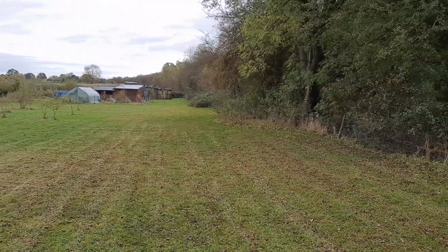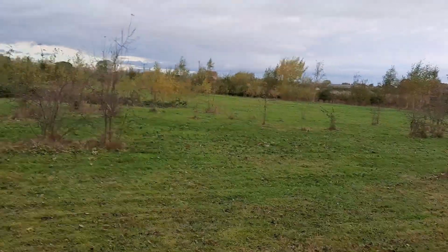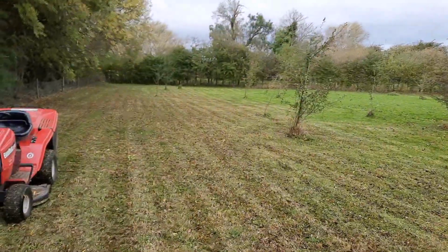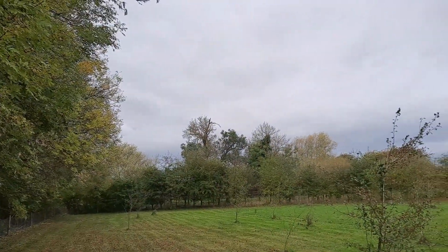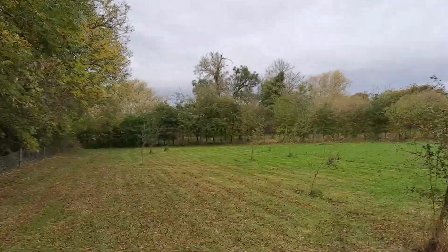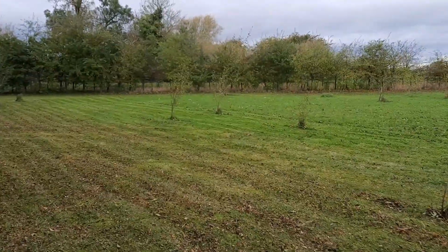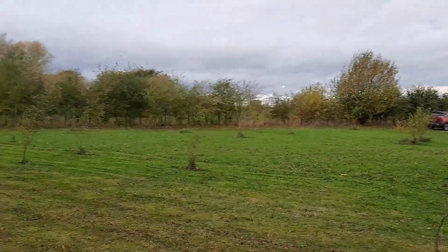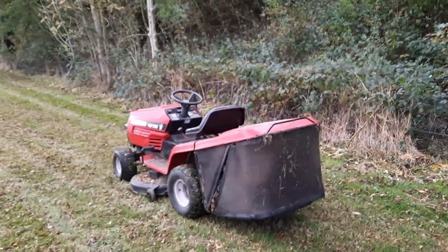Well, Little Red Tractor's done a sterling job. It's all the way down this woodland, and I've got most of the way into this centre section as well. It has been a struggle, I have to say. It is wet, and if you look at those clouds, I don't think it's going to be long before we get rain. But very nice job done. I've also run along that hedgerow as well, just to pick up the leaves from under there. But I'm out of time, so I need to get this back, empty into the compost pile, and get myself ready to go.